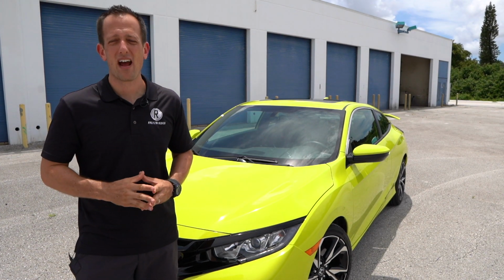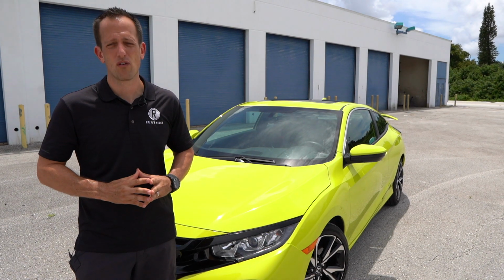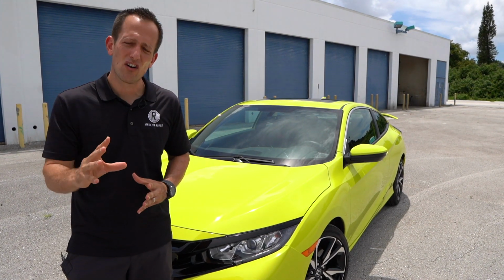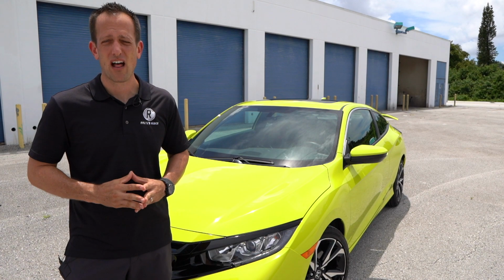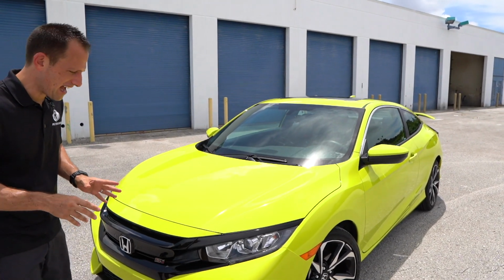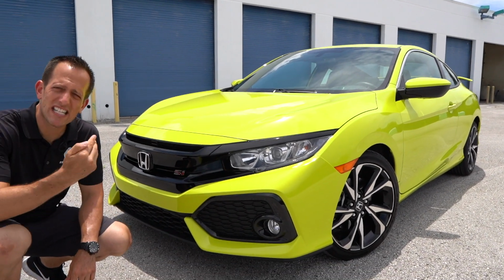You're gonna be surprised. And really, the biggest question that we're posing with this particular review is: is this Honda Civic Si the best sports car for around $25,000? But let's go ahead, dive into this 2019 Si. If you've ever wondered, well, what does Si stand for? It stands for Sports Injected.